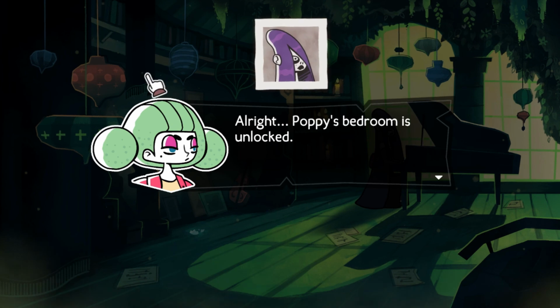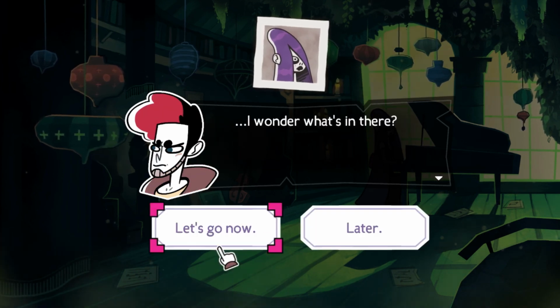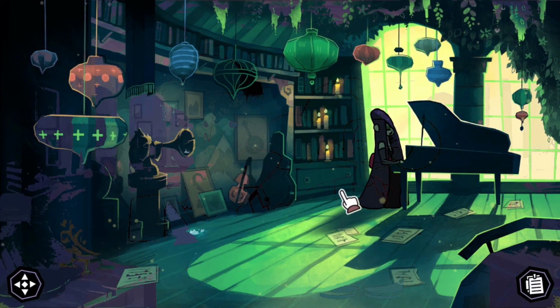All right. Poppy's bedroom is unlocked. Okay, don't leave just yet. I wonder what's in there. Like, try. No, just click on one of those things on the ground, it will give us something.